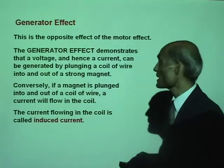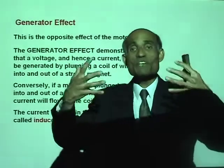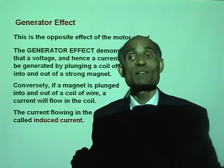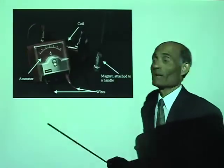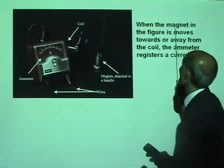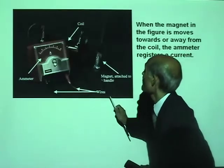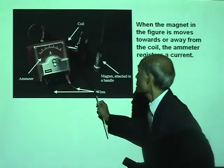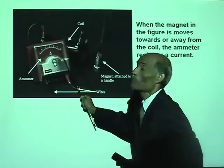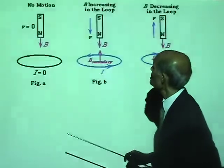Now, the current flowing in the coil is called induced current. The current is induced in it due to the relative motion between the magnet and the coil. Now, this is an illustration of exactly what I did. When the magnet in the figure moves towards or away from the coil. Now, this is the magnet. If I move that magnet away or towards the coil, the meter will show a deflection. All right, we just saw that.